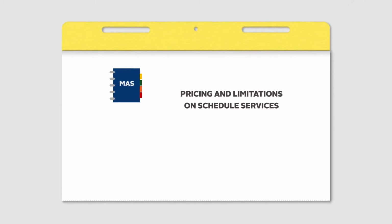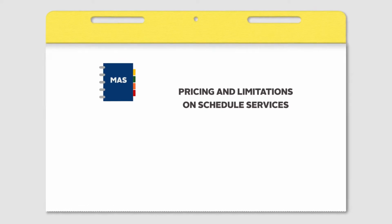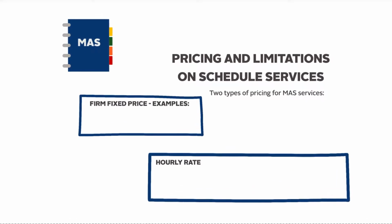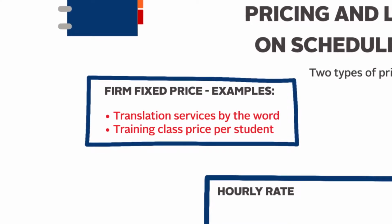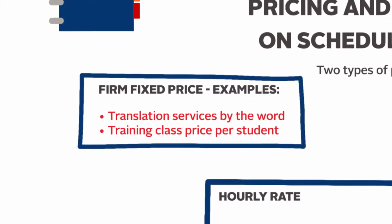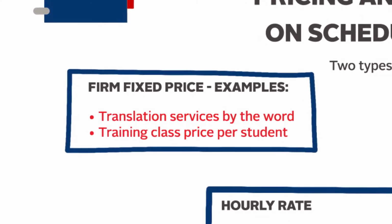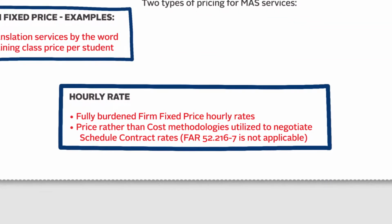Before we talk about the acquisition process for MAS, let's take a closer look at pricing and some limitations on schedule services. There are 2 types of pricing for services awarded under schedule contracts: firm fixed price and hourly rate. Firm fixed price is an inclusive price for a particular service. For example, language SINs may price translation services by the word and not the hour. Another example is a training class. The class may be offered at a firm fixed price per student. Hourly rate prices under MAS are fully burdened firm fixed price hourly rates.